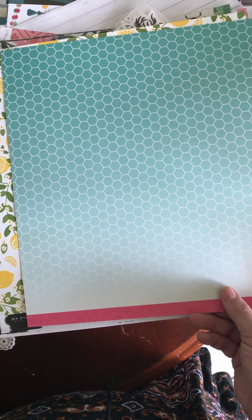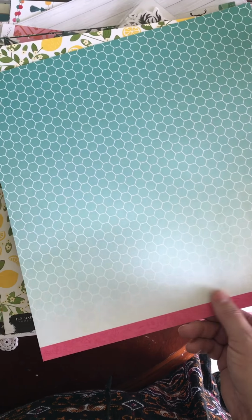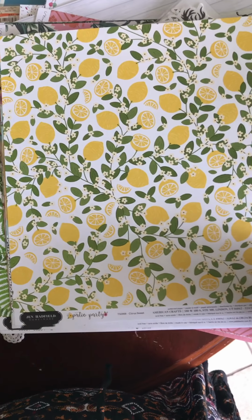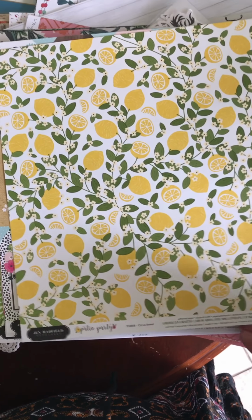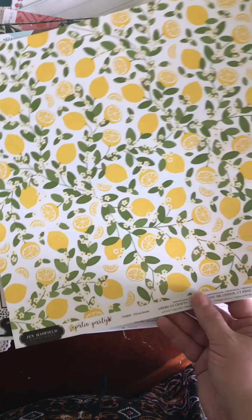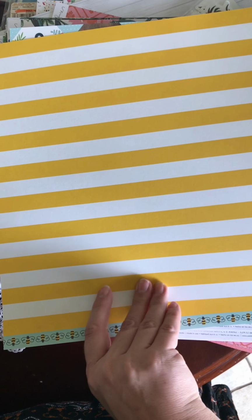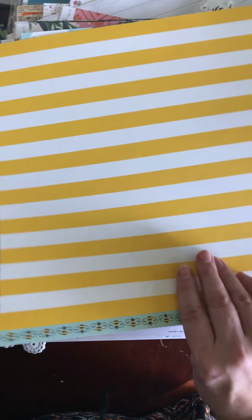I'm really liking this kind of teal green. It's more green than blue, but I'm really liking that this year. This is from the line Patio Party. Again, more lemons because apparently I needed to eat my words. But look at that yellow stripe. How awesome is that? I love a yellow stripe.